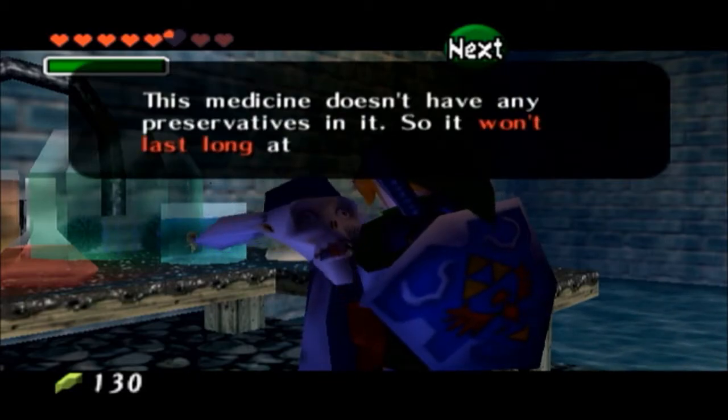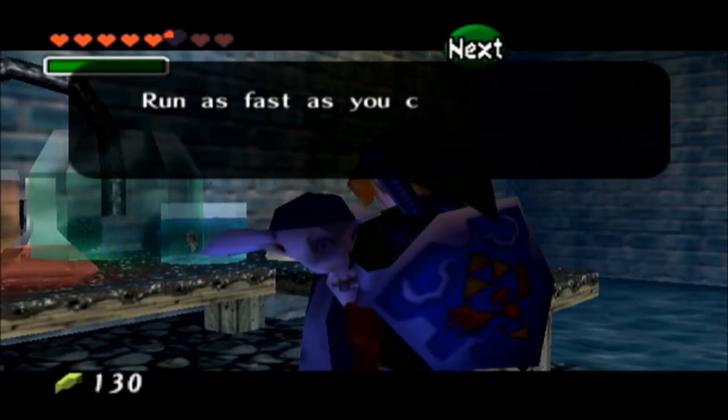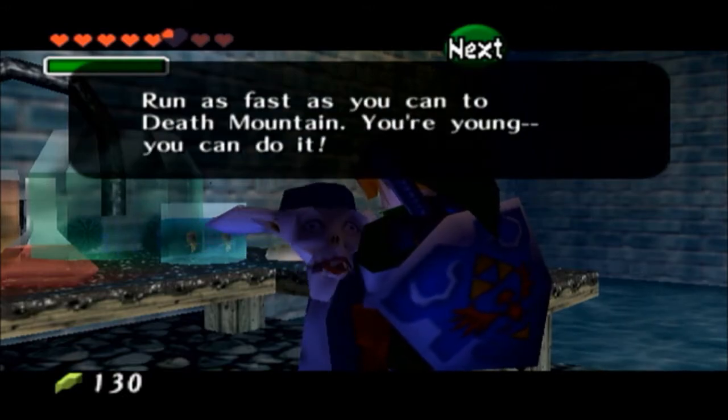This medicine doesn't have any preservatives in it, so it won't last long at this temperature. Run as fast as you can to Death Mountain. You're young, you can do it.